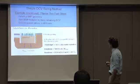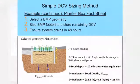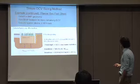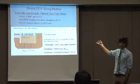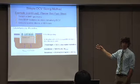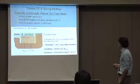So now we move along with our sizing. Now we have a volume, but now we have to decide how we are going to provide that volume in our BMP. So this is a simple example where we have vertical walls. We can assume everything is just a vertical profile, and we can calculate: you select 9 inches of ponding, 24 inches of soil with an available capacity of 0.15 inches per inch in the soil. And so you end up with a total storage depth of 12.6 inches of water equivalent. So now we're going to check and make sure that that profile actually drains in the requisite amount of time. So we can take that 12.6 inches, divide it by K design, 12.6 inches over 0.5 inches per hour, and we can see that in this case we're draining this whole entire storage volume in 25 hours. So that's less than 48, that's good. The system will capture even more because it'll empty even faster than the requirement.